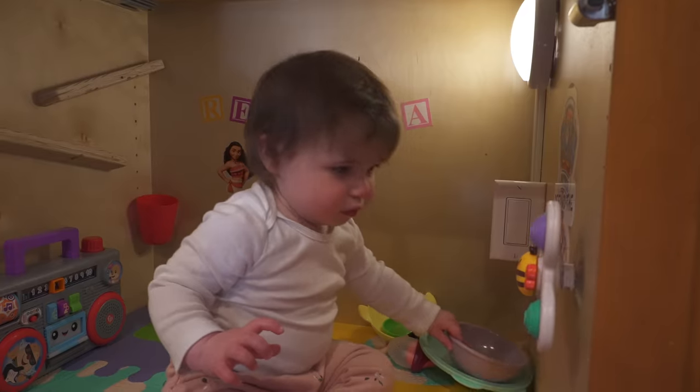Sorry, sweetie. If you have any reservations about the safety of this, just keep in mind, she's one, she tries to climb on the banister on the outside of our stairs. This is really, really safe, trust me.